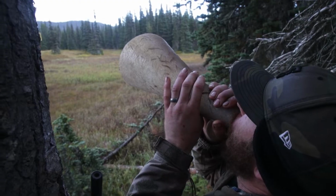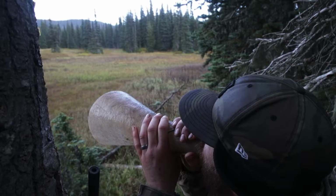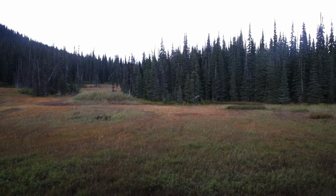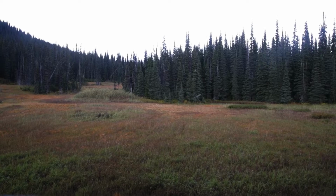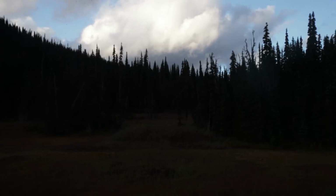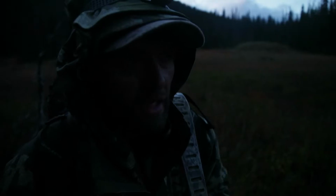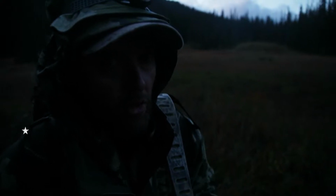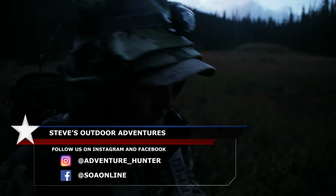Walking, did tons of calling. It rained for most of the day. It was pretty windy, but still no answer. So it's time just to stay positive, hope for the best, and kind of regroup and get a plan for the next couple days. Sounds like we might be going to a spike camp, so looking forward to the next couple days, see what we can find.